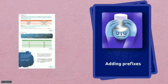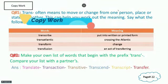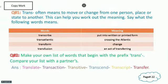Adding prefixes. Page number 22 is your copy work. Question number 1. Trans often means to move or change from one person, place or state to another. This can help you work out the meaning. Say what the following words mean. Transcribe, put into written or printed form. Transatlantic, crossing the Atlantic. Transform, change. Transfusion, an act of transferring.